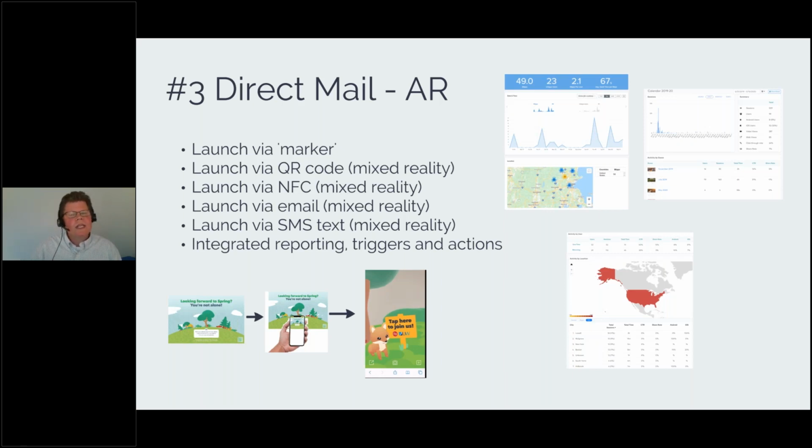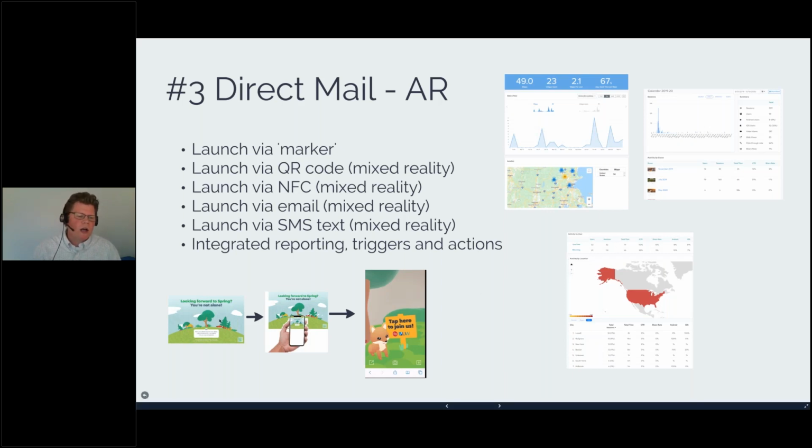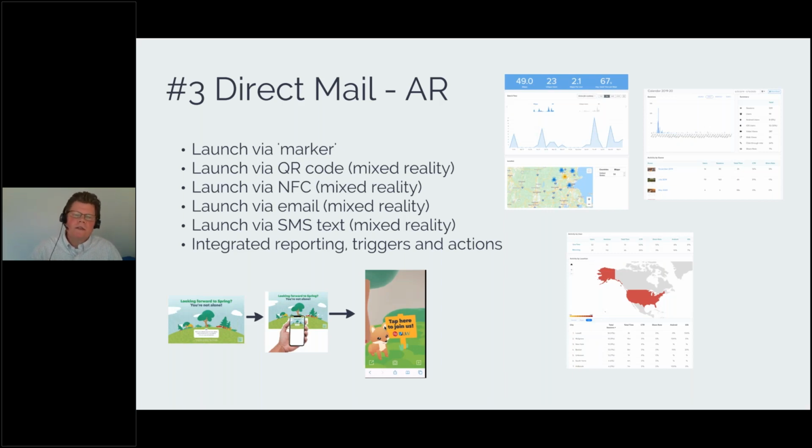You can also use near field communication. So if any of you attended our webinar on emerging advanced technology, we sent out a postcard. It had a little near field communication sticker on it. It's like an RFID. And if you had an Android or an iPhone 11, all you had to do was hold your phone close to the piece and it would launch into that augmented reality. You can also launch it via email.